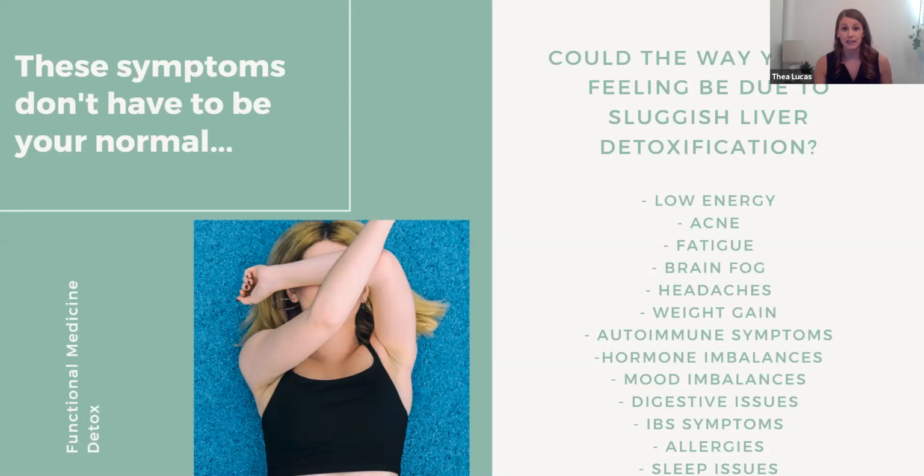Well, we're led to believe that these symptoms are normal or just due to age, but please hear me loud and clear when I say that that is a huge misconception. Just because these symptoms are common definitely does not mean that they're normal. In other words, just because a lot of people have these symptoms doesn't mean that you should. And all of these symptoms listed can be, and usually are, a result of excess inflammation in your body and toxin buildup due to slow liver detoxification or liver congestion.